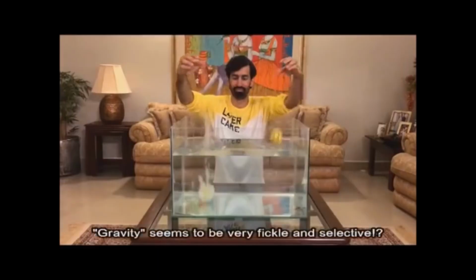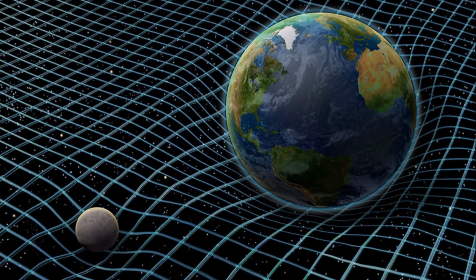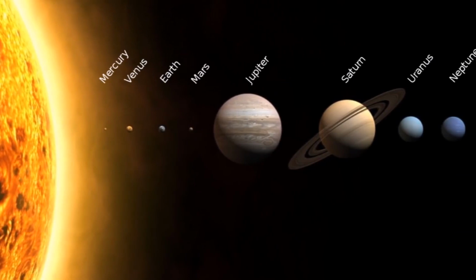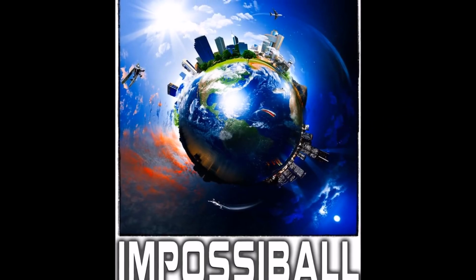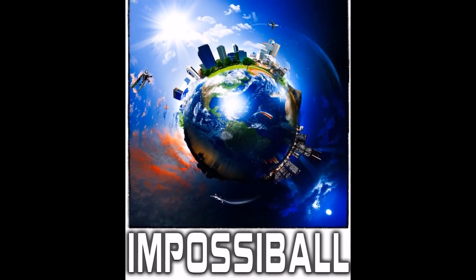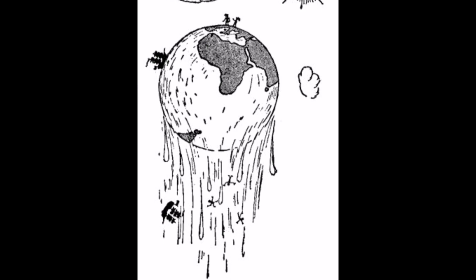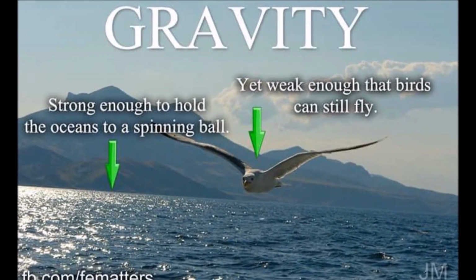Gravity also seems to be fickle and selective, and not only is it a force that pulls objects to the center of the spinning ball Earth, but it is also a force that allows heavenly bodies such as planets to orbit around bigger bodies. How is it that a force can be strong enough to hold oceans, buildings, and people stuck to the Earth, yet just weak enough to allow bugs, birds, and planes to fly freely in every direction?